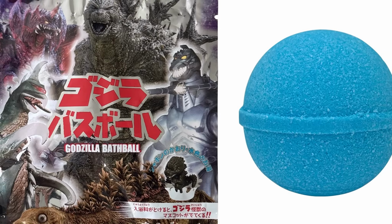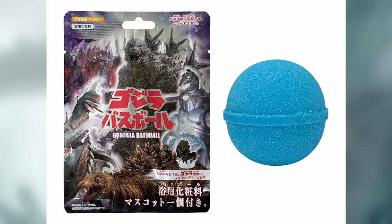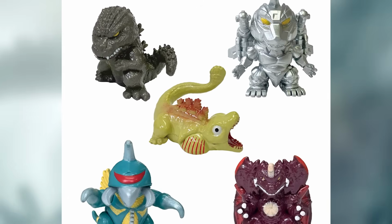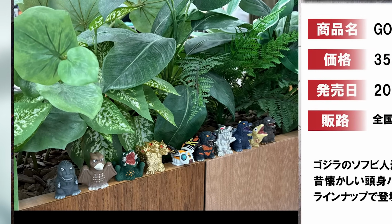Some Godzilla bath bombs have been released. They're like mystery bath bombs. You don't know who you're gonna get. I really like the packaging. It's super cool to see the Kamata-kun render back in action. I really like that render. And you can get Mechagodzilla, Godzilla Minus One, Kamata-kun Destroya, or Gigan 72. Pretty sweet stuff.